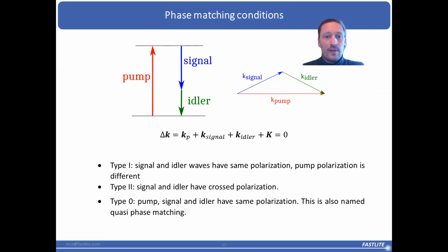I think you know that you have the type one phase condition. This is when the signal and idler waves have the same polarization. Most of the time the pump polarization crosses the polarization of the signal and idler. In type two phase matching, you have signal and idler with cross polarization.